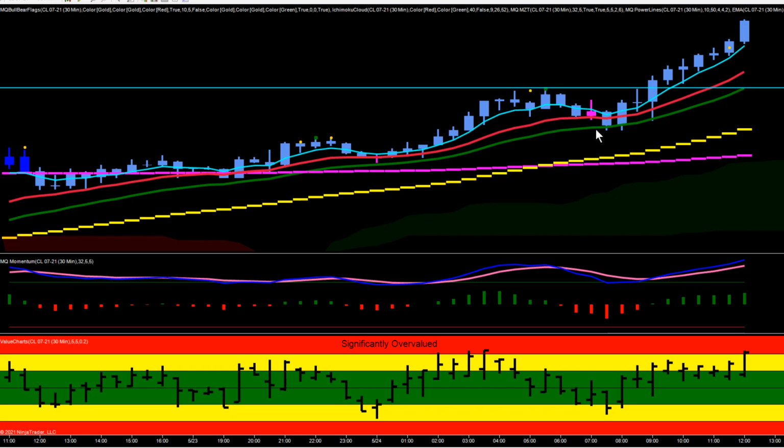The 50s above the 200, 21s above the 50, 13 is above 21 and 5 is above the 13, and all of it above the cloud. So all of our moving averages are stacked to the upside. Our trend is still to the upside. Again, we're making higher high, higher low, higher high. Even as we were pulling back, there was still a higher low.